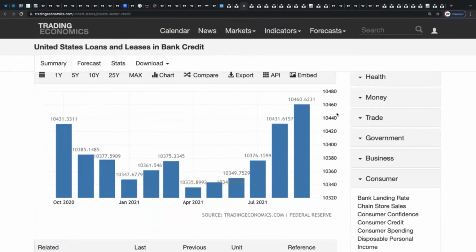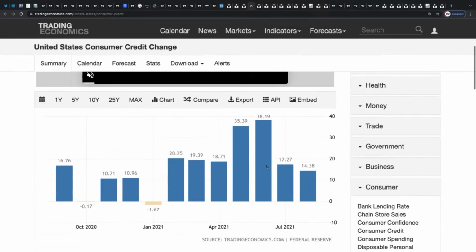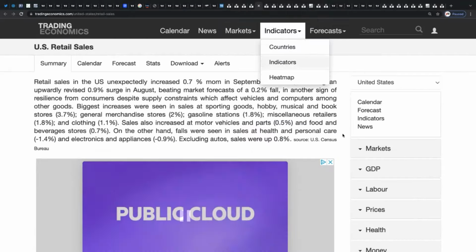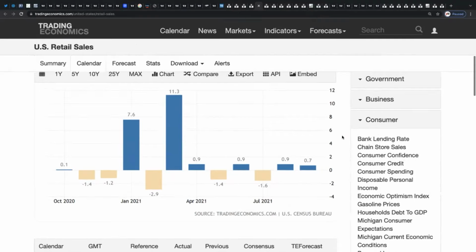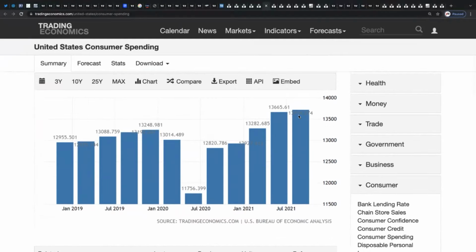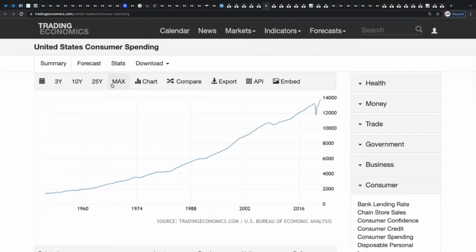Okay, bank credit is growing. That's bullish. That's how we're positioned. Consumer credit is continuing to grow. And as interest rates go up, banks are more likely to want to lend. Retail sales continue to grow, so no signs of a weak consumer. We can see consumer has slowed down, but it's still at record highs.